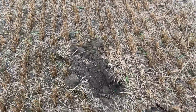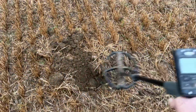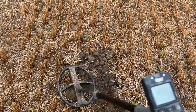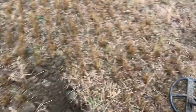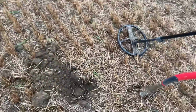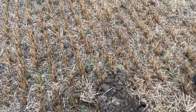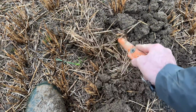All sorts going on here. This could be a pile of junk, but listen, iron, iron. Loads of iron. Over here, more iron. And there's an 81 in amongst iron. Although I did just get a sauce bottle lid right there. So yeah, I'm going to move away from this area. There's a lot of iron going on.